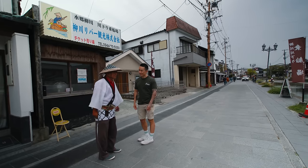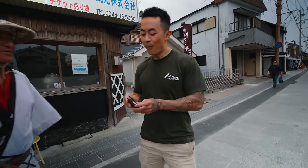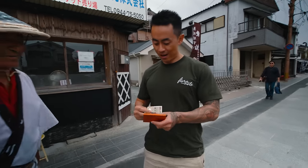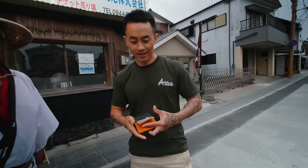2,000. 2,000. Yeah. Money. This one okay? Oh, I have small. You have small bills? Yeah, I have smaller bills. Arigatou gozaimasu. Oh, okay. We have to wear the hat.